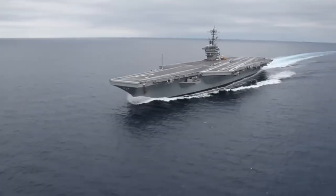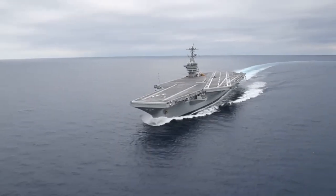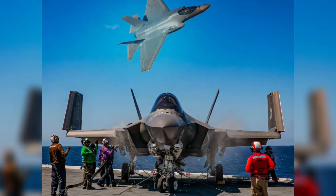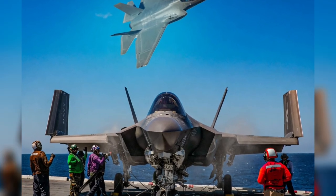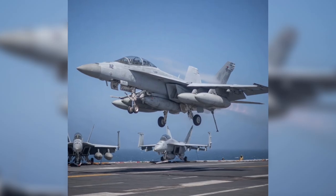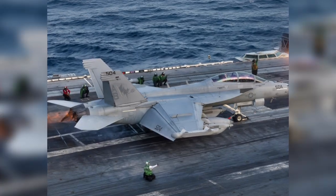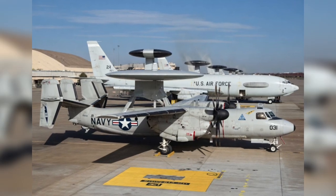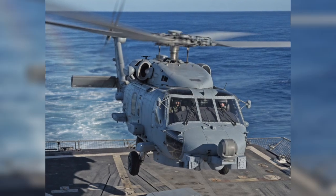But an aircraft carrier is only as good as the planes it carries. The Ford class can handle 75 to 90 aircraft, including the 5th-generation F-35C stealth fighter, F/A-18E/F Super Hornets, EA-18G Growler electronic warfare aircraft, E-2D Advanced Hawkeye airborne early warning aircraft, and MH-60 Seahawk helicopters.